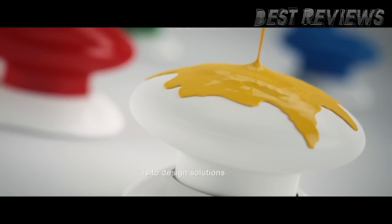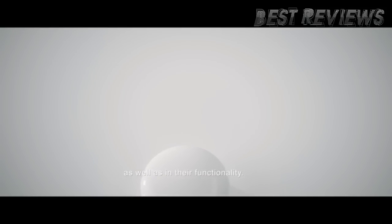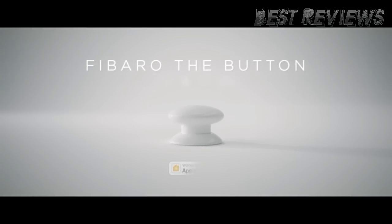Our goal is to design solutions which are perfect, both in form as well as in their functionality. And now you get to explore what they can offer. FIBARO, the button, works with Apple HomeKit.